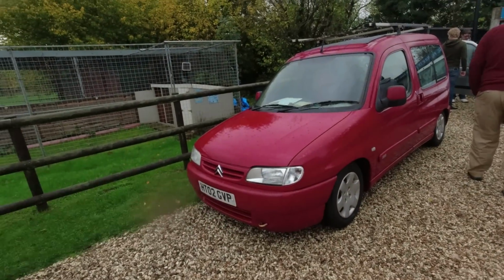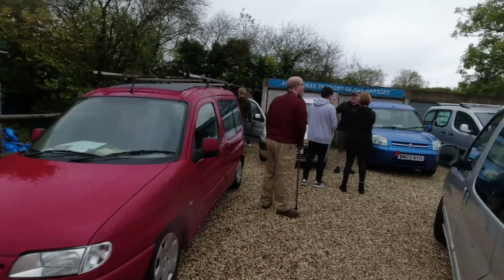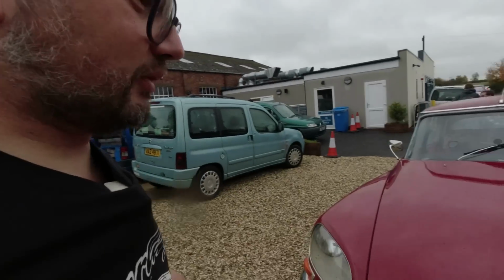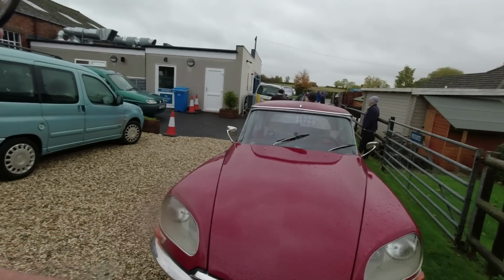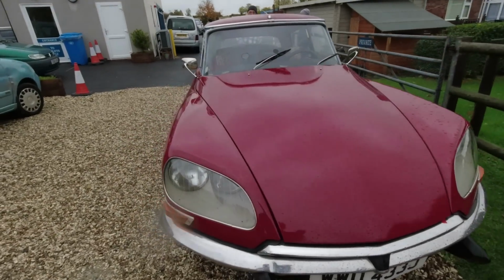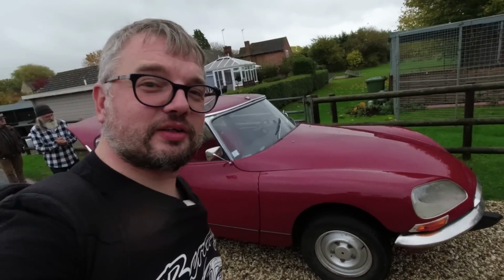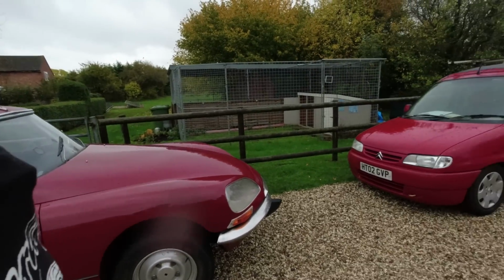Another Berlingo. This was at the campsite with us last night. So it's just a really nice mix of cars and a good celebration of the ordinary. And if that's not what Hubnut is about, then I don't know what is. We have got a lovely DS, or I think it might be an ID actually, but that's floated in here as a sort of honorary friend of the Berlingo, which I think is quite nice.